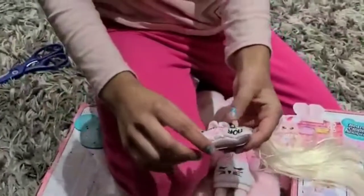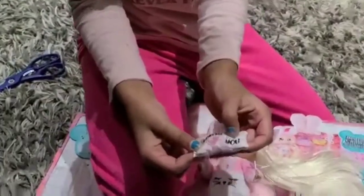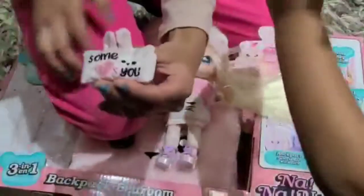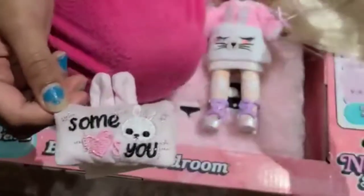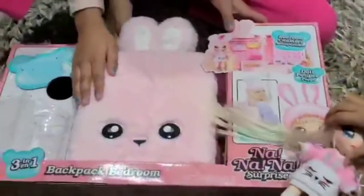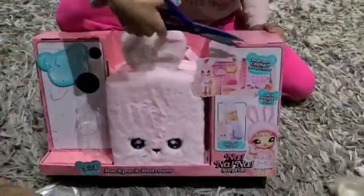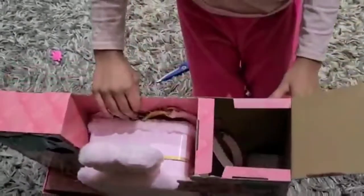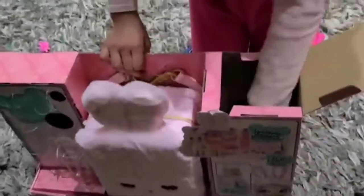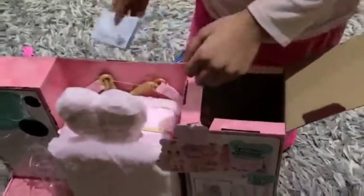Tags. Somebody loves you. Pillow is so cute. Look at that little bunny. And the heart. It has ears, which is basically everything has ears. The mirror. So now we are going to open it up. It's just a lame dingy, whatever it is. But we got instructions right there. So we don't need it for now.